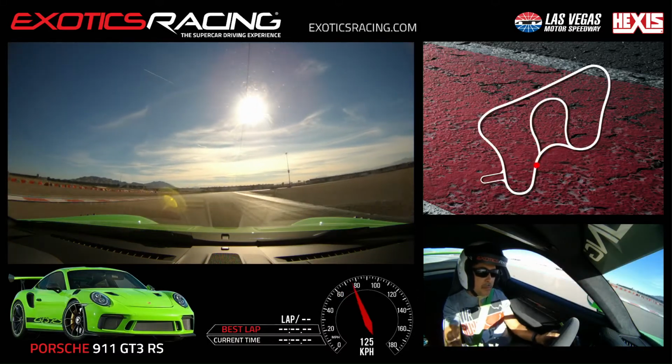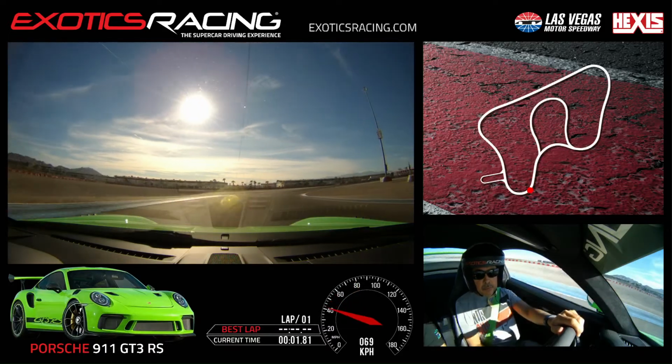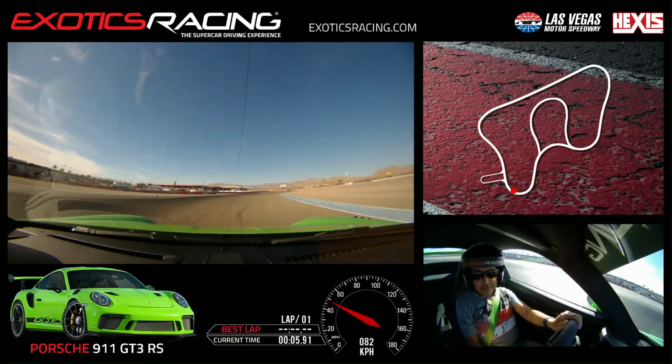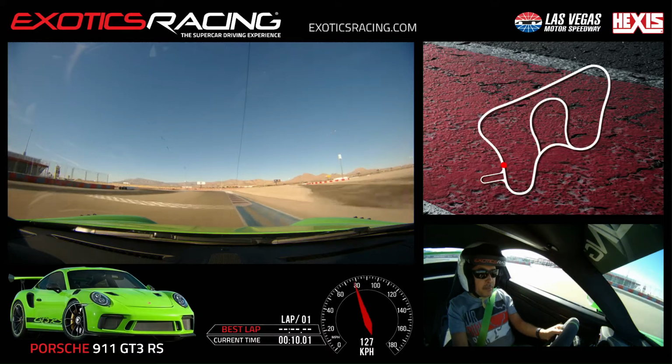Perfect. Brake straight to the edge. Ease off. We don't need to shift a second. We can just turn faster. Okay. So brake a little lighter for longer and carry more momentum. Brakes, turn in, accelerate.